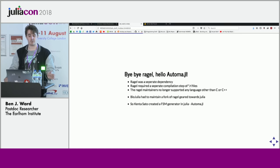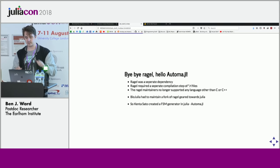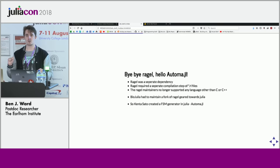a GSOC student for the project, decided to write an FSM generator package called Automa, where in the interest of time, I won't show you any code that it looks like. But if we have time at the end or people are interested, I can show you how we've used Automa to code these things. Basically, you can define your grammar in Julia, attach arbitrary pieces of Julia code to action names, and then at various points as your regular state machine parses the file and goes through different states, those Julia code statements get executed, and that's how we generate our parsers. And those things are fast.